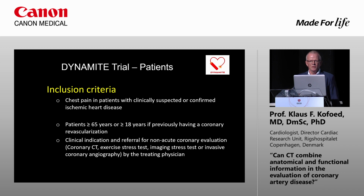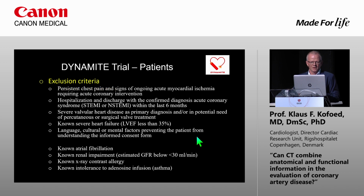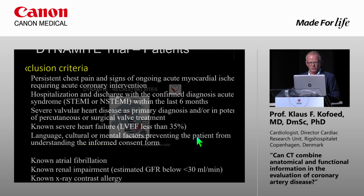And for the inclusion, we wanted the most difficult patients. Of course, they have suspected ischemic heart disease, but should be older and maybe even have had earlier revascularization. Because now we know the easy patients, we can do that with CT angio in most cases. At least 75 to 80%, we're fine. But in some patients, the difficult ones, we need more. And this is why we selected this particular type of patients. I'll just skip the normal exclusion criteria.